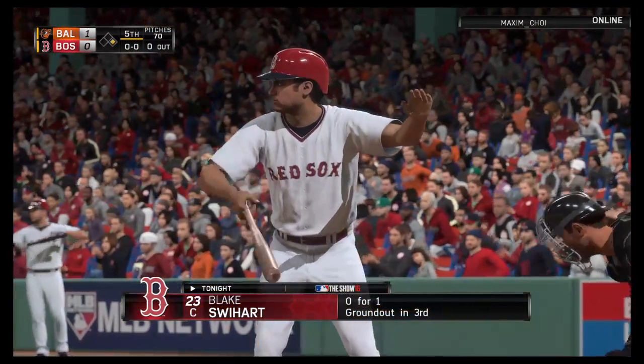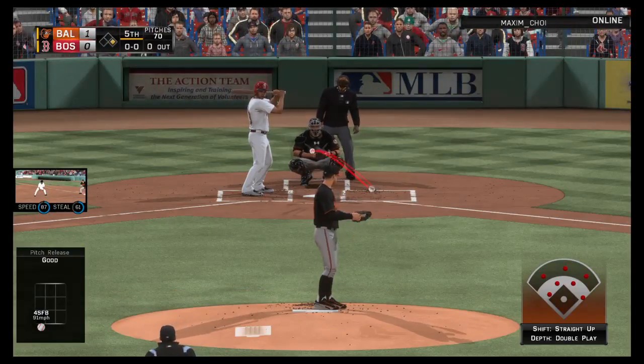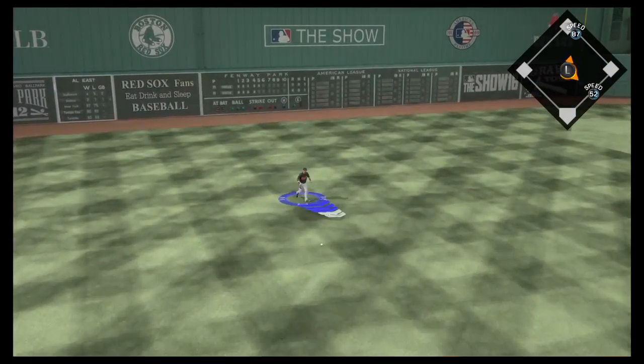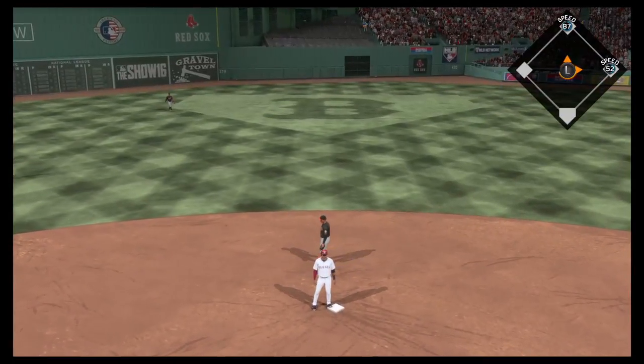So speed on base here to begin the inning. It's a 4-pitch walk. Number 23. Ready to deliver. Here's the first pitch. On the ground to the left side. And that's through for a base hit. Make him 1 for 2 in this one.